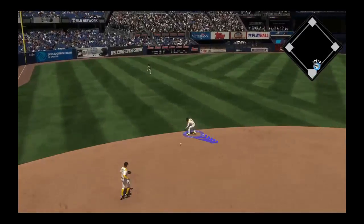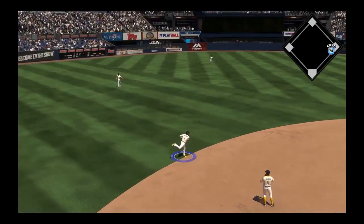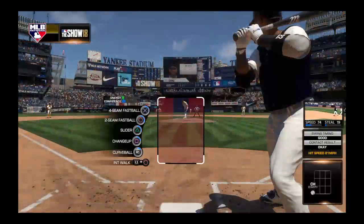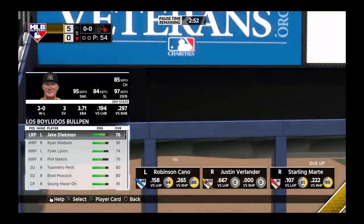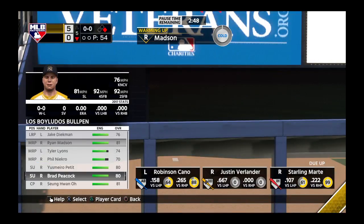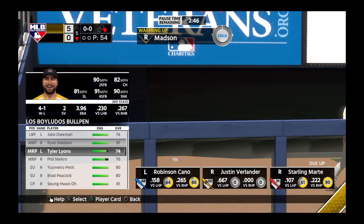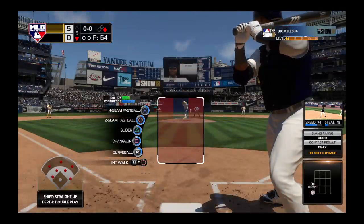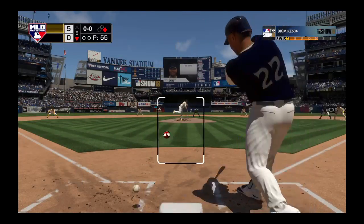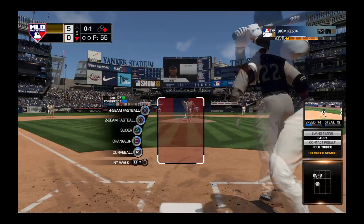Ground ball left side. Scooped up on the backhand. And he'll reach first as they can't make the play on him. Stepping up now, Robinson Cano. A base hit in his first trip. He's ready. Here's the first offering. And this is fouled at the plate.